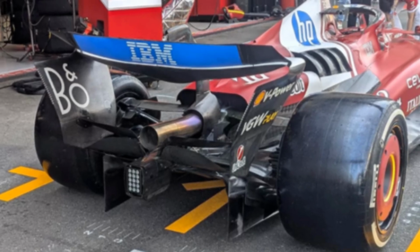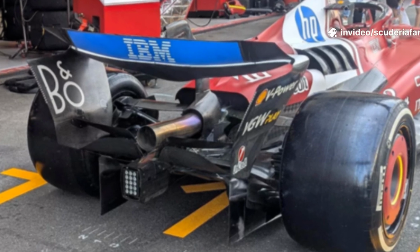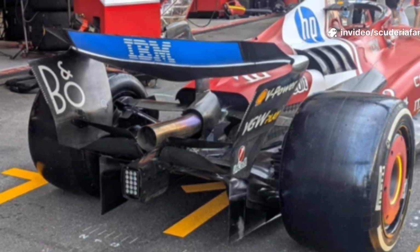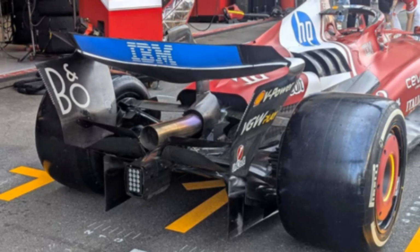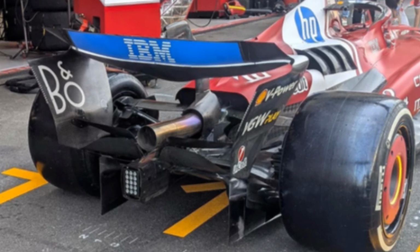Team radio communications from Ferrari's pit wall indicated that drivers were instructed to perform lift and coast in all corners of the circuit, highlighting an urgent need to relieve the strain on the brake system. This was later confirmed by Jerome D'Ambrosio, who clarified the brake protection objective in a post-race statement.